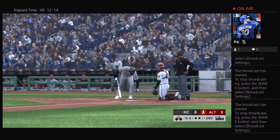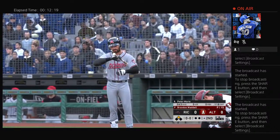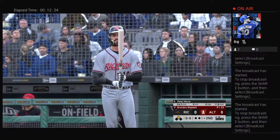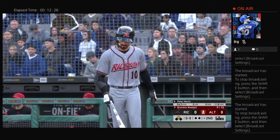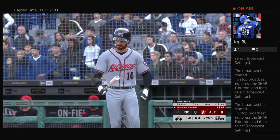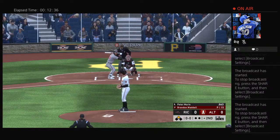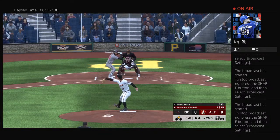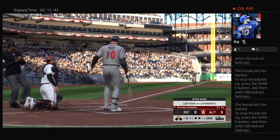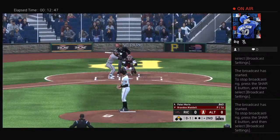Stepping into the box, Peter Maris, and he'll hit with a chance to push across the game's first run. Yeah, great RBI opportunity here, but at the very least, he needs to find a way to advance that runner to third. Small things like that in a tight game can make a big difference. He comes set. Here's the 0-0 pitch. 0-1 the count. No one out with a runner at second.